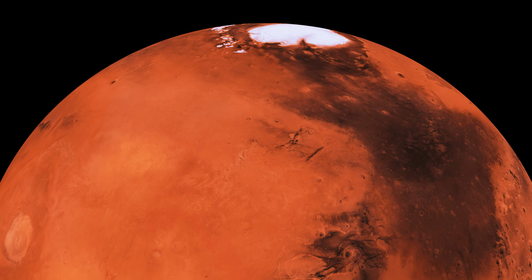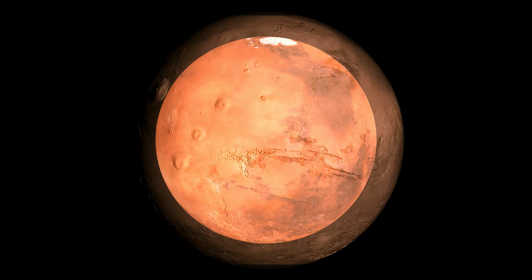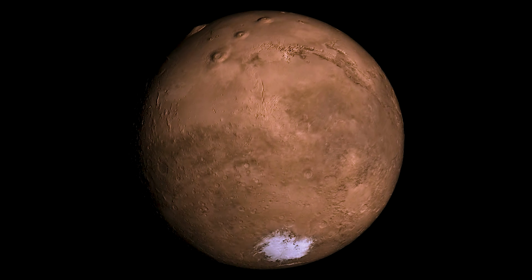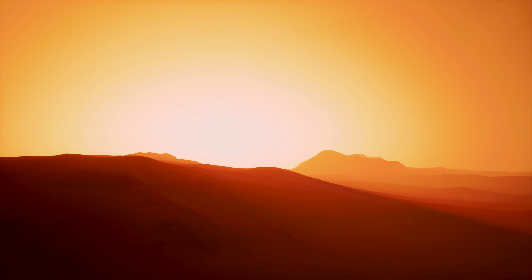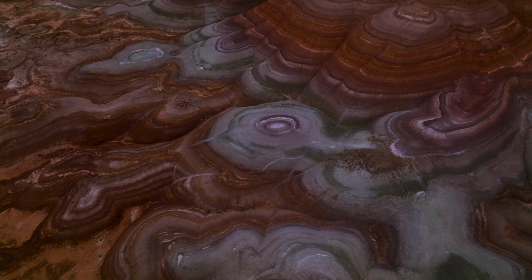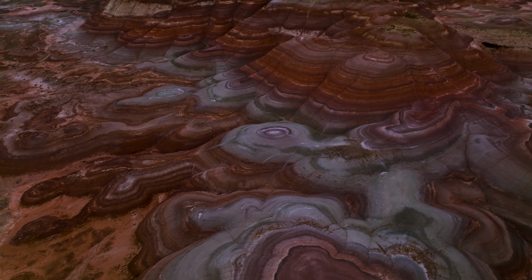These stunning images of the red planet provide a level of detail and clarity that was once unimaginable, allowing us to see Mars in ways that were once impossible. They provide a level of detail on the planet's surface. Craters, mountains, valleys, and other features are all clearly visible, allowing scientists to study them in greater detail.